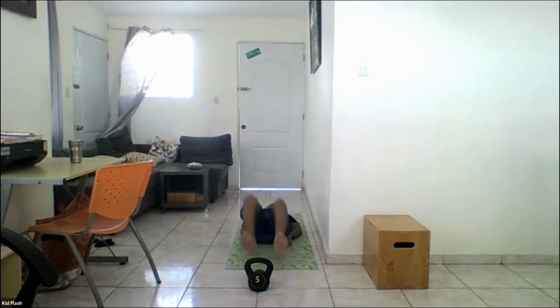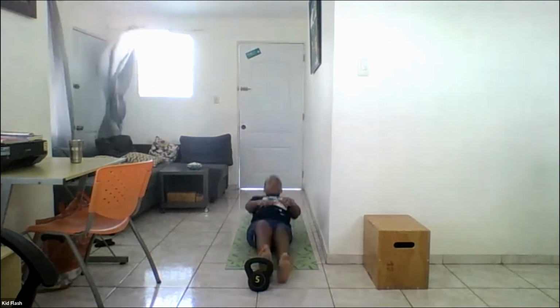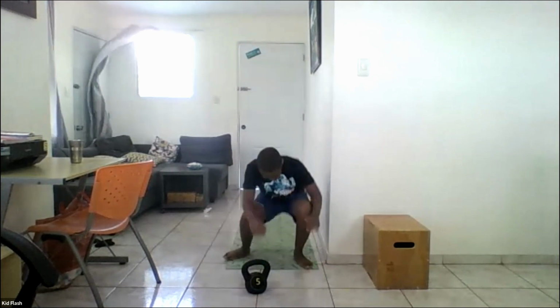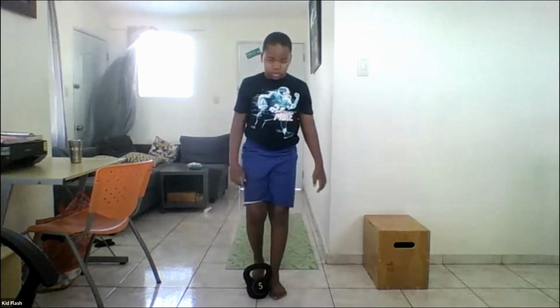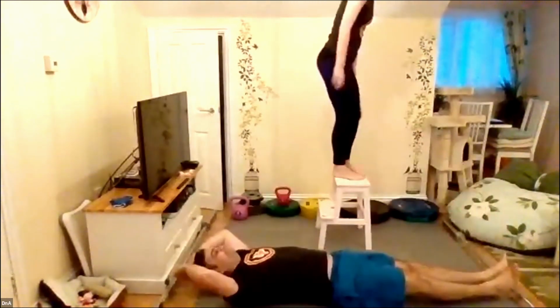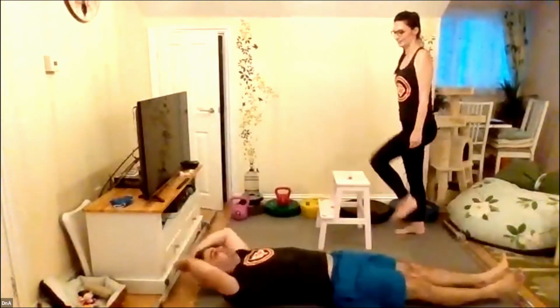The V-up is a motion that is a bit taxing. So instead, he's doing half leg raises and half sit-ups. And that's a really good option here in case that V-up is a bit hard on us. But we've got DNA doing their step overs. Awesome work there, guys, working together.